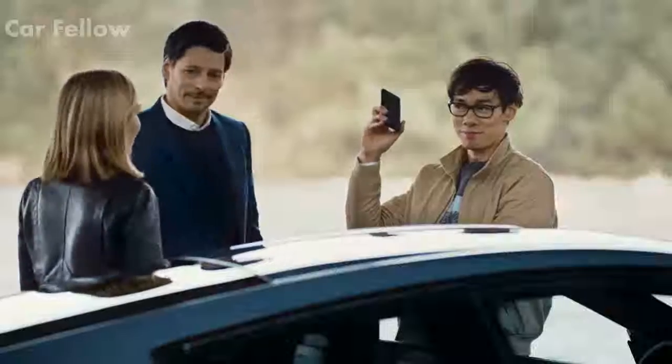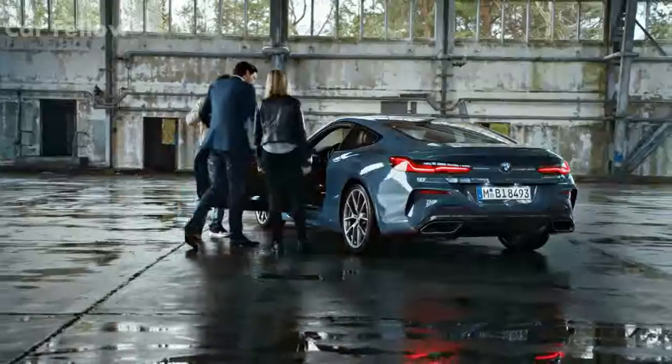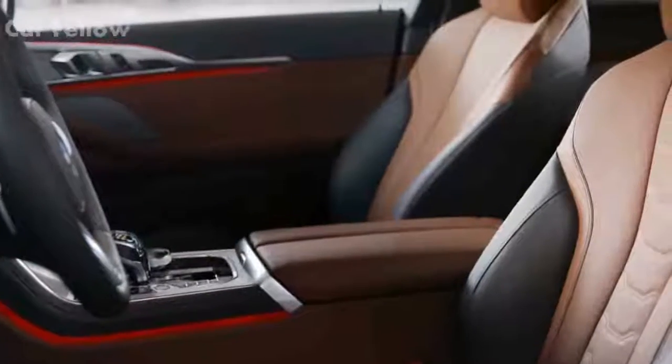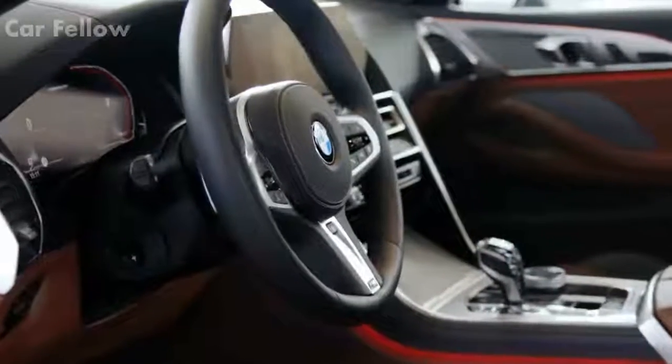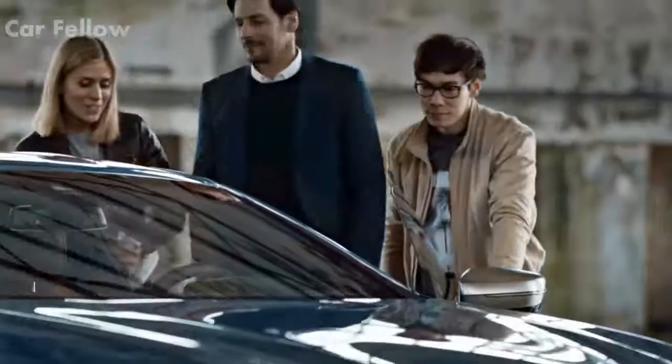Digital key. Okay, I'll give you that one. That is very cool. Very smooth. Merino all over. And bicolor seats. Check out the instrument cluster. Right, gentlemen, I think it's time I took this for a drive.